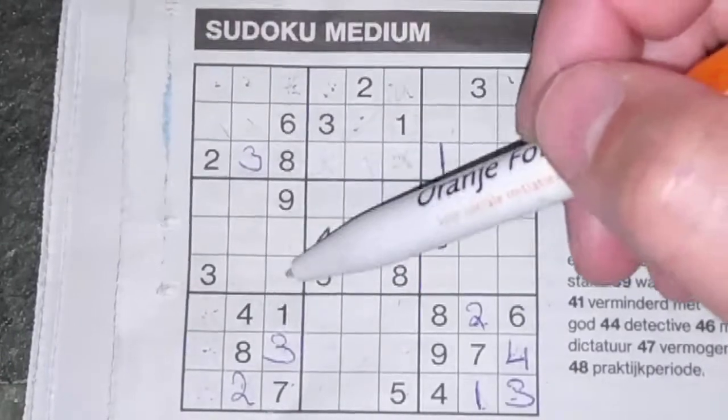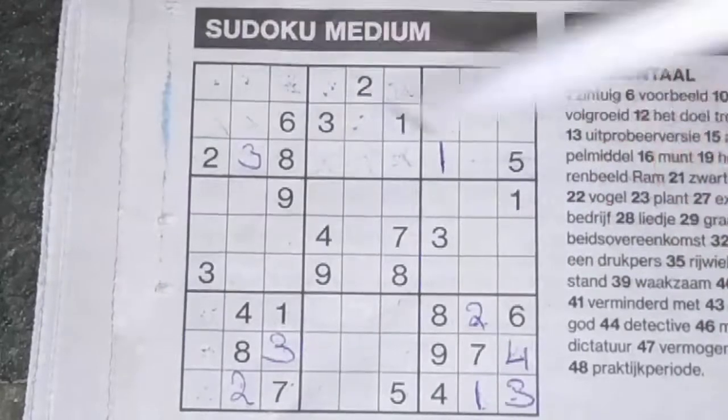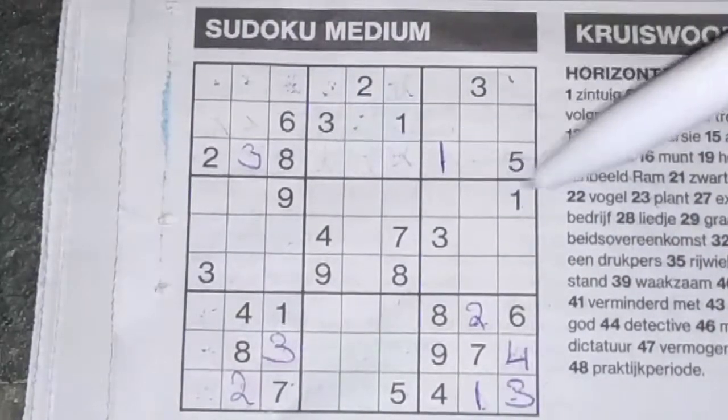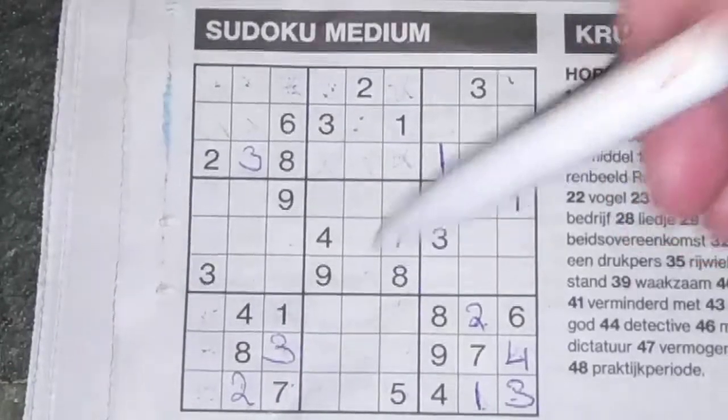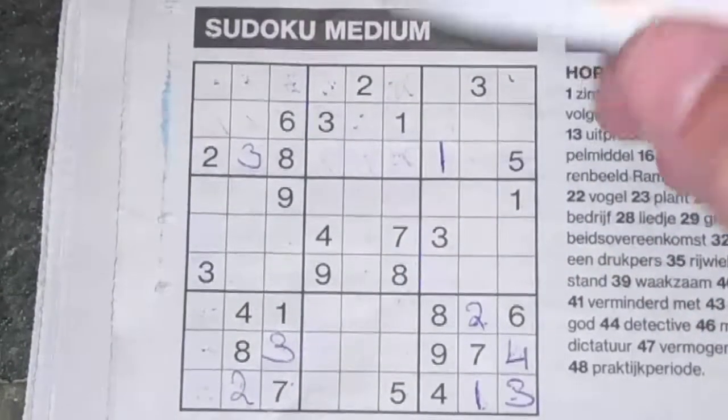How about the 2, 4 and the 5? 2, 4 and the 5. No, I need more information. How about the 1? The 1. I see in this big square, one of the missing numbers is a 1.